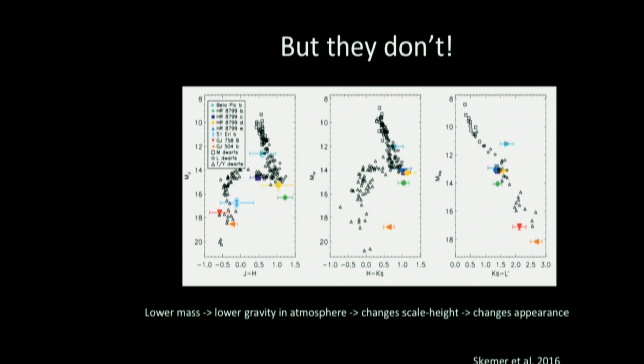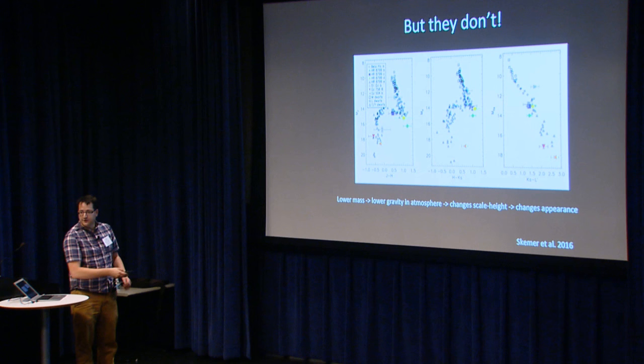Now, if you look at the extrasolar planets, there aren't very many on this plot yet. They're very hard to find. Every one is precious. But you'll see that there's actually a cluster right here where there are no brown dwarfs. So the brown dwarfs, they cool off, the clouds go away. But for the planets that are approximately the same brightness, they seem to hold on to their clouds a little bit longer.